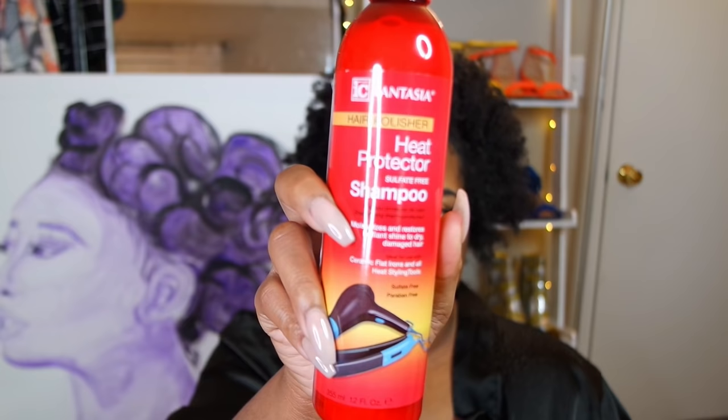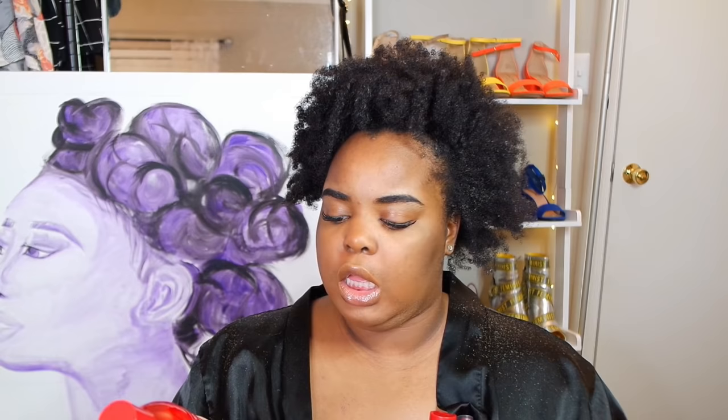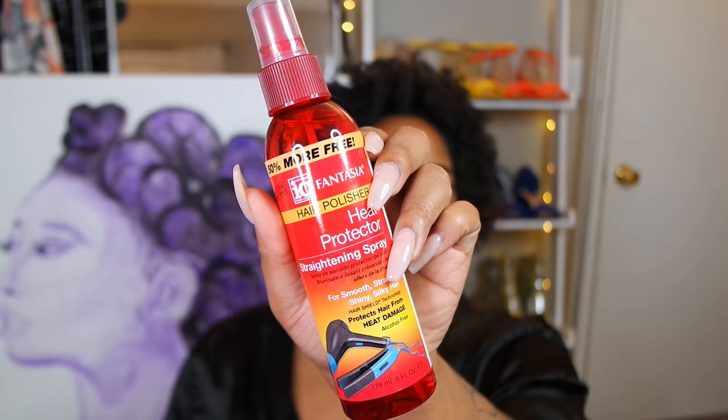So this is what the bottle looks like, and it looks like that for all of the products, so it stands out. This is the Heat Protector Sulfate Free Paraben Free Shampoo, and it has a blow dry and flat iron on it. And then we have the conditioner as well. I also grabbed some cream and straightening spray and all this other stuff. So this is the Heat Protecting Hair Polisher Straightening Spray. I knew I was going to need that to spray my hair.